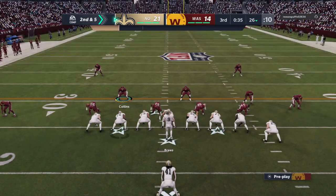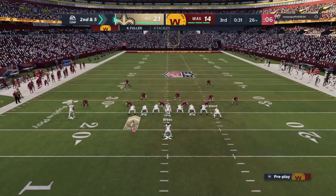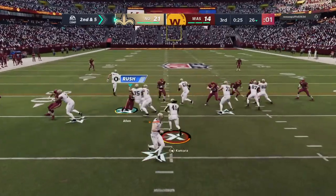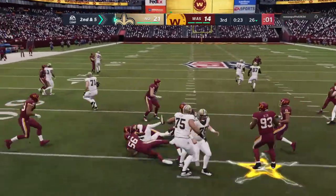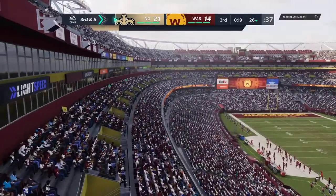Let's just break this down and make it pretty simple. Key to the drag route, letting the play develop, finding the hole in the defense, and giving your athlete, yes, athlete, a chance to make something happen once he has the ball in his hands. On 2nd down, Kamara. And not much to speak of. Call it a 1-yard gain up to the 26.